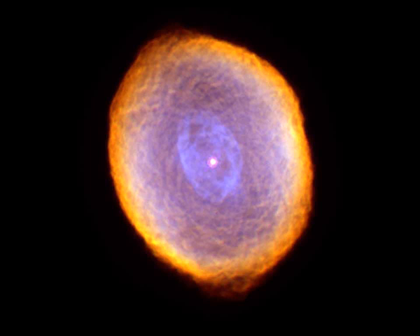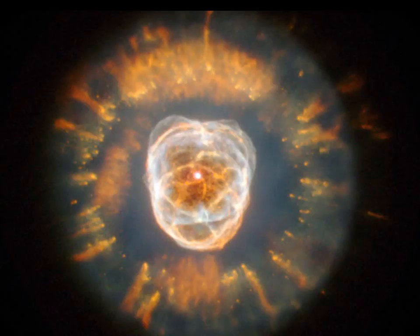The Spirograph Nebula, the Eskimo Nebula, Eskimo Nebula again. Doesn't look quite so friendly and Eskimo-like when you've got higher resolution. Looks kind of like an alien.